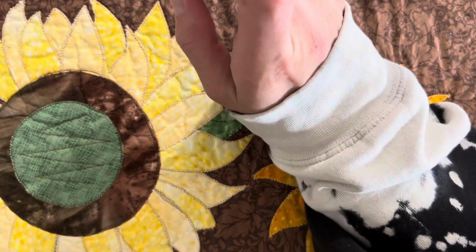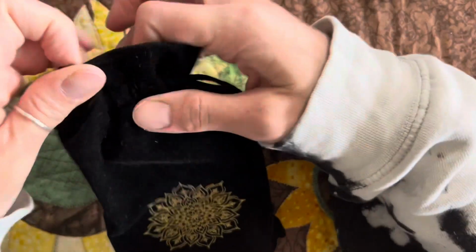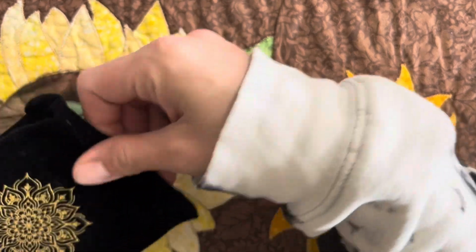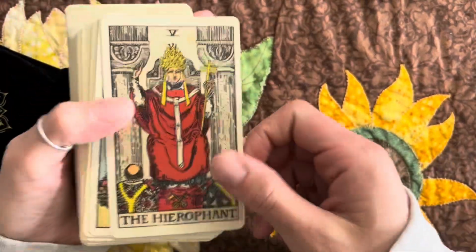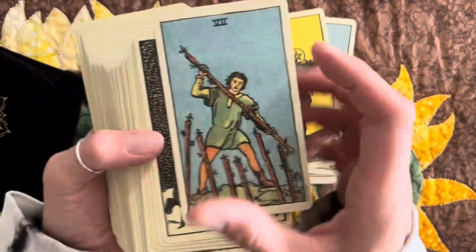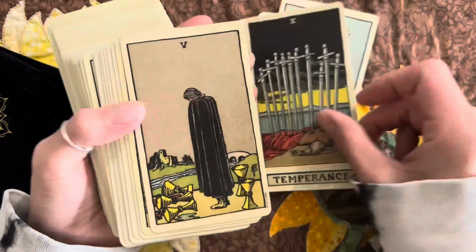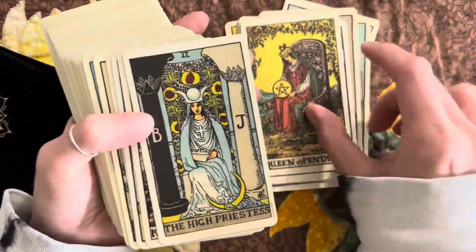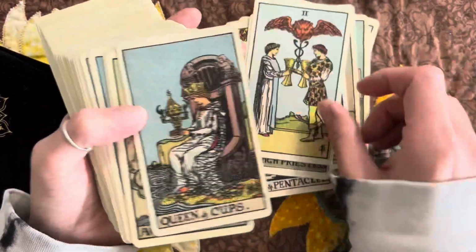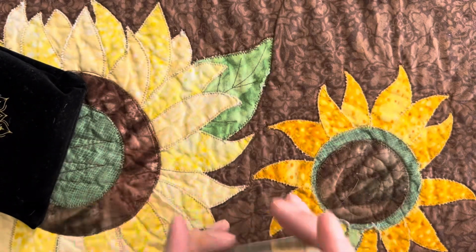Okay, let's do my Rider-Waite Smith decks. So I have my Centennial deck in here because this is a favorite deck to use for relationship readings. I love the backs. I love the off-white background. The cardstock is amazing, but everyone knows how this deck is, so I don't need to really explain it, but really love this deck.